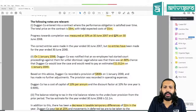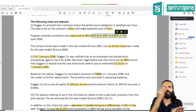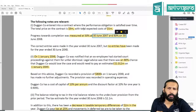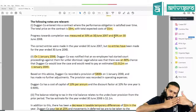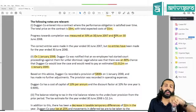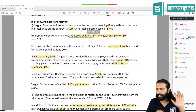How much percentage of work is complete? 80%. Normally what we used to do is take contract revenue, multiply by progress percentage, and you get the answer. But here you have to be a little more careful. See, this 80% means the work is totally 80% complete till the current year. Till last year, how much work was complete? Till last year, 50% work is complete.